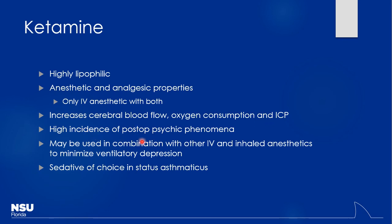And then I mentioned the high incidence of post-op psychic phenomena. That's a dysphoric reaction. How do you think we treat that? Yeah, benzos basically, right? So we need to give them some Ativan or some Versed or something to try to chill them out. There's also a lot of nausea and vomiting associated with this, so we will go ahead and give them some Zofran as well to try to mitigate any of that. Because again, they still might not be protecting their airway appropriately. Just depends on the patient there.